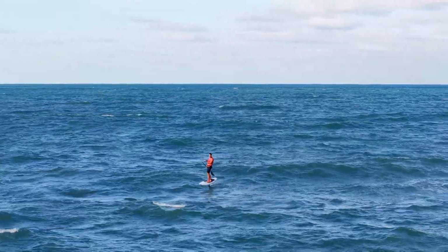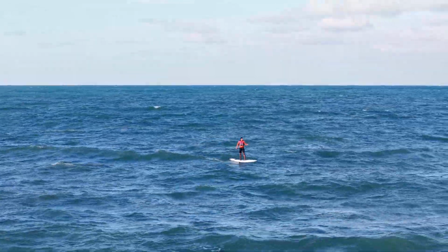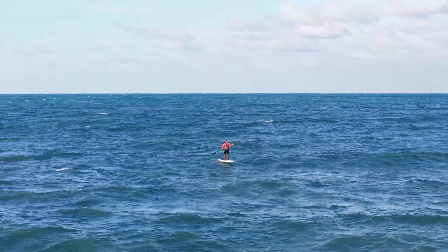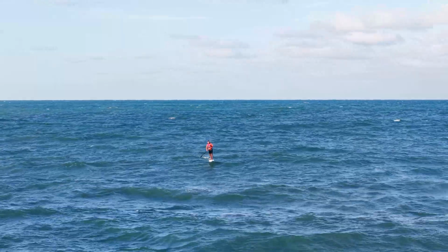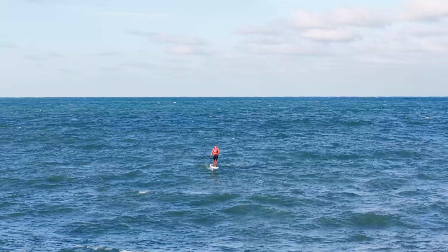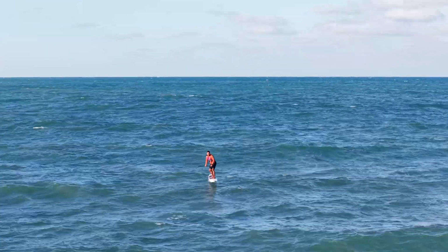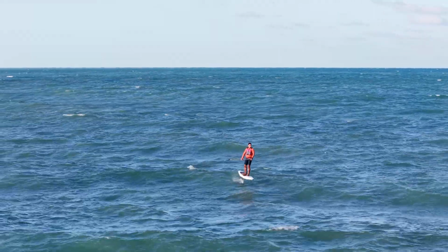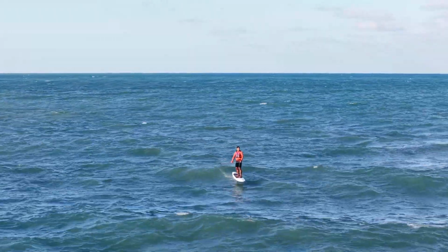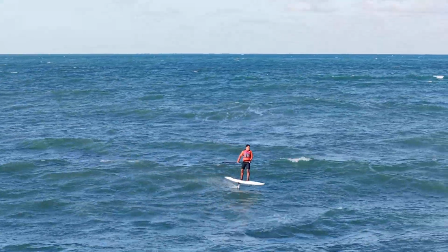Always trying to be aware, look both ways, because sometimes we get locked into one way. So I need to make sure I'm exploring the other way as well. But here we've got a nice section, so I didn't have to pump too much. Boom. Here is a nice bump. We're gonna get some speed, and I'm looking left.